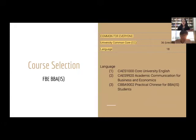And for the Common Core, I'm not going to dig deep into it because I'm pretty sure you guys will naturally learn what Common Core is. So I'm just going to skip to the language part. For me to graduate, I have to take 3 language courses. So first is Core University English. This is basically for year 1 students, an introductory English class.